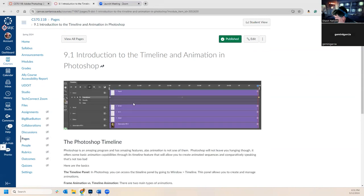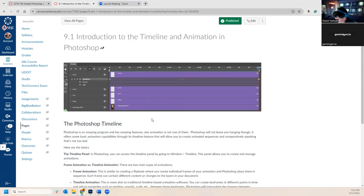So Photoshop, right? Have you ever seen the timeline personally? Gemini, did you even know that this existed? The timeline. Yeah.